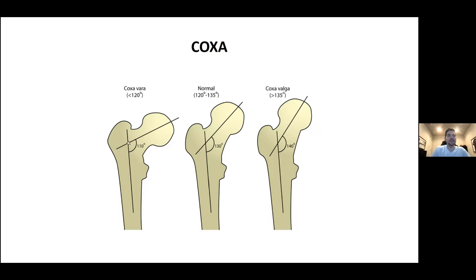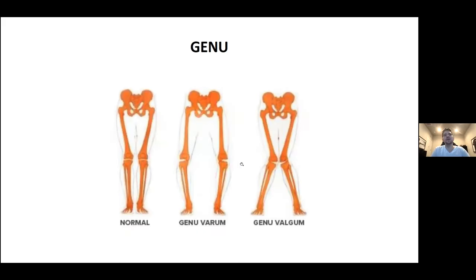So varus means at this joint, this distal fragment is medial, so you'll get knock knees, right? Whereas with this, you'll get bow legging, or the legs will be displaced apart. Valgus, outward, distal fragment outward. Right, so genu is for the knee, genu means knee.